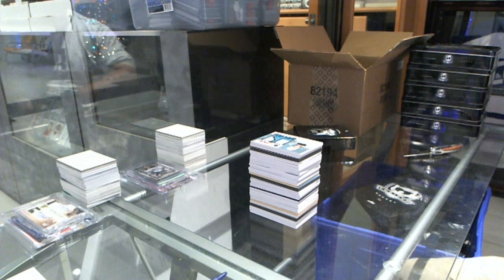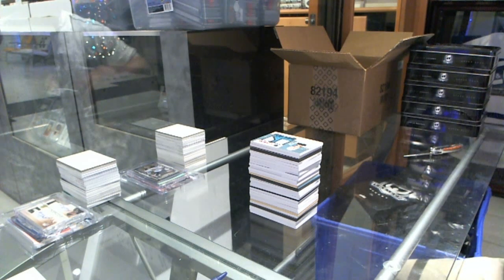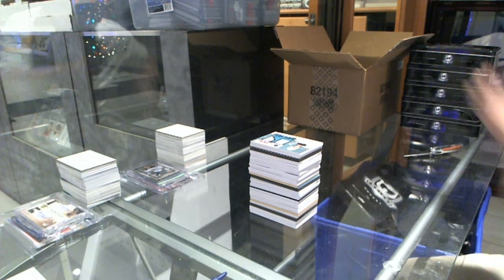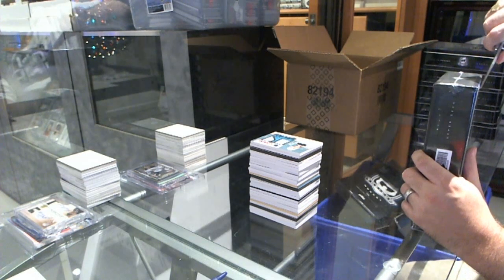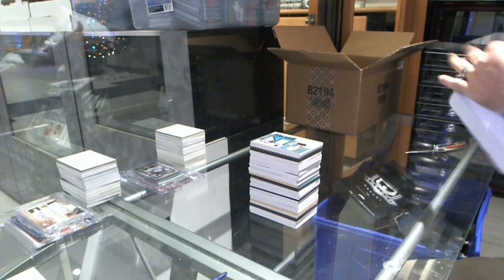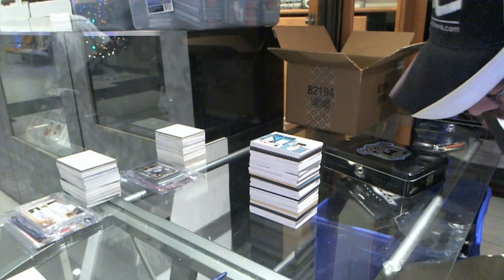All right, so this last tin should have a case hit. Presuming that Grant Fuhr was not the case hit, and presuming that the Toews and Spezza was not a case hit. Last tin case hit mojo. Audie, I'm trying, my friend. I'm trying. I feel really bad.